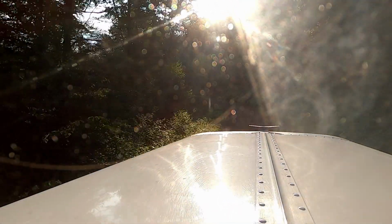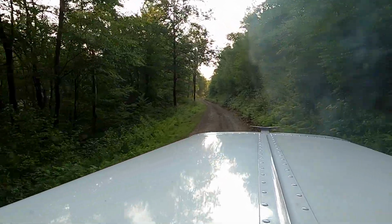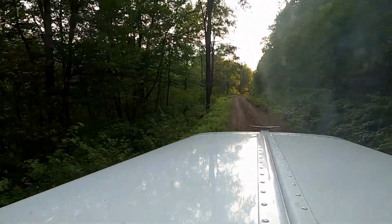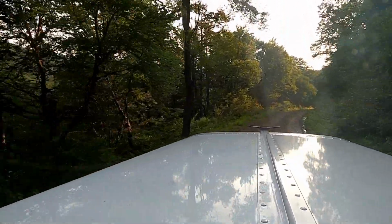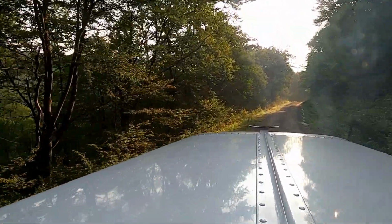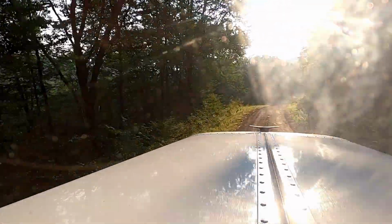Jake brakes are just echoing off the mountain. Next time I do this, we'll put the GoPro out on the hood itself. I hope you don't mind this video being as long as it's going to be. You know, I think we're already at like 10 minutes. I don't know, I can't really see the timer.